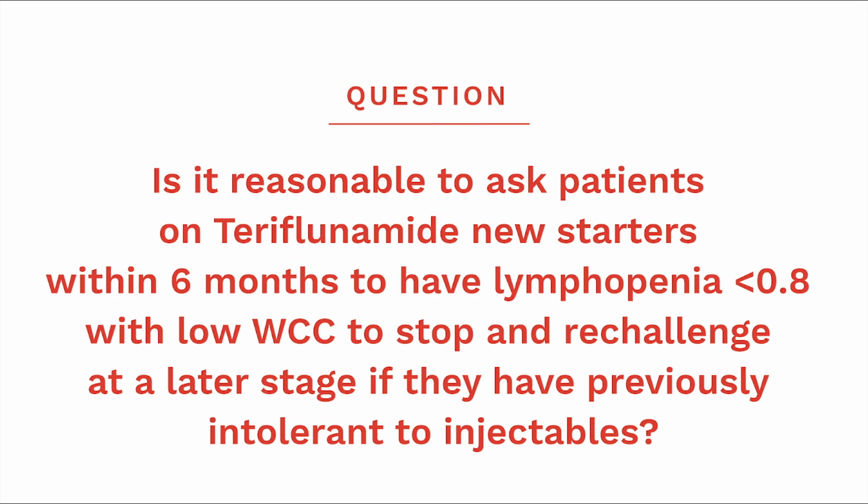Is it reasonable to ask patients on teriflunomide, new starters within 6 months, to stop and re-challenge at a later stage if they are previously intolerant to injectables? Yes, I think that is reasonable. Actually, to be honest with you, lymphopenia on teriflunomide is quite uncommon. It's usually the total leukopenia that causes the issue. But I agree with you, re-challenge them.